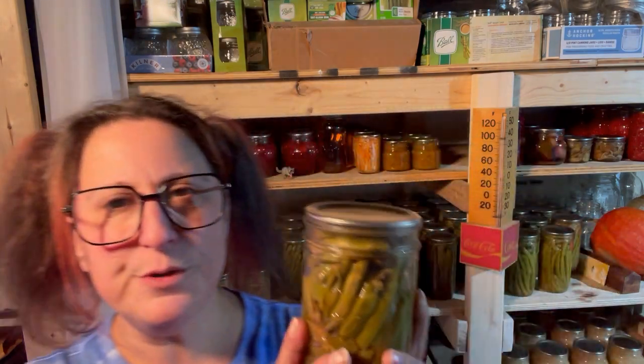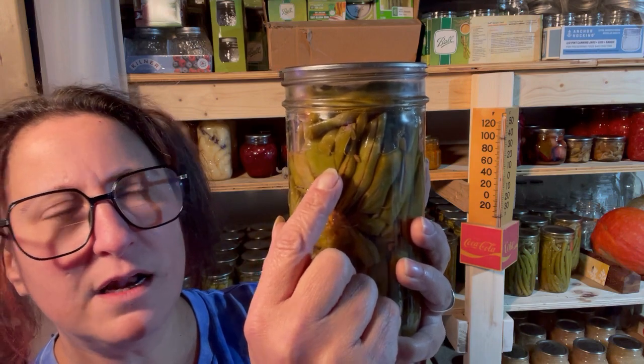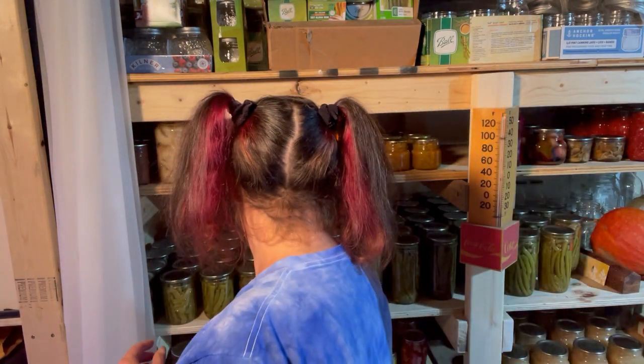And these were great. Just one thing I want to show you is they siphon a little more than the pint jars do in the pressure canner, which was interesting for me. But they're still good. The water level's a little low, but we've brought it to temp. We've had it under pressure, and it's pressure canned and sealed. So it's still good. In fact, we had some last night, and I am not dead.